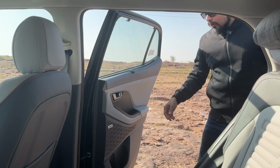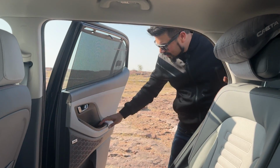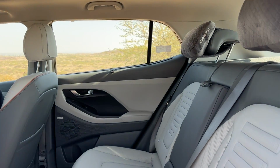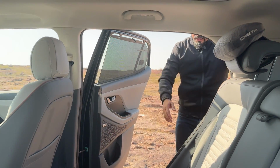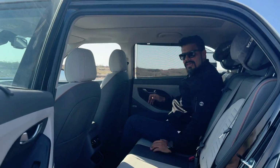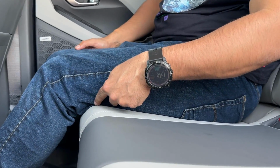how comfortable it is. Now before I get in, I need to show you these blinds which are going to protect you in harsh sun, and the layout at the rear is similar to what you have up front. You can store a 1 liter water bottle very easily here. The height of the seat is just about perfect and there is absolutely no dearth of knee, leg and headroom here. Quite comfortable, and the thigh support is also pretty good.